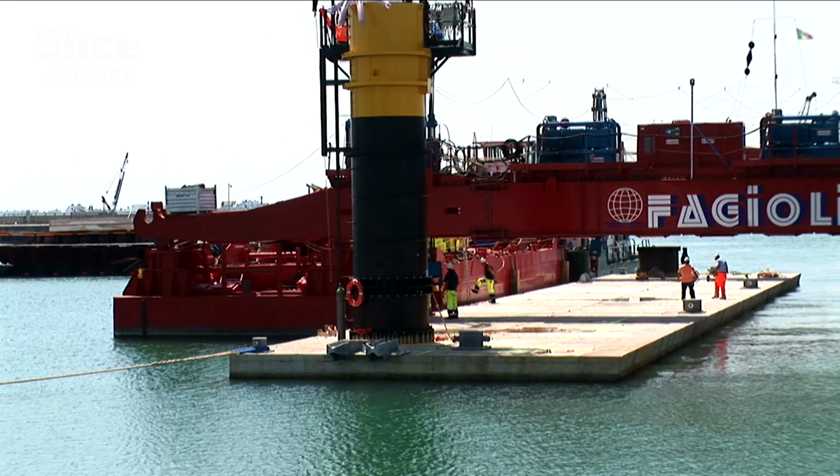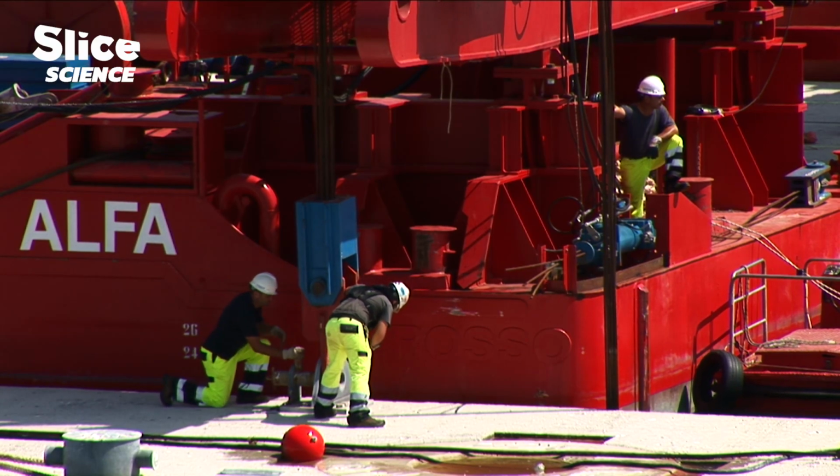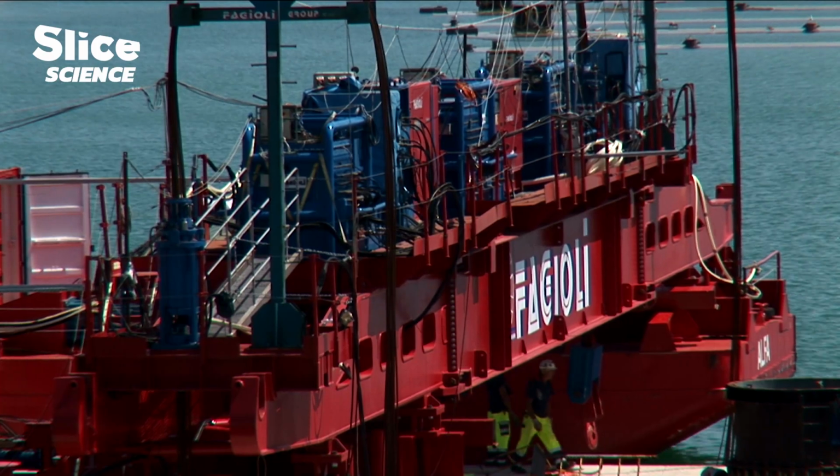The caisson was delivered to Fagioli already floating. It had a dry weight of 12,500 tons. It was connected to the catamaran Alpha inside the basin and then connected to the mooring system.